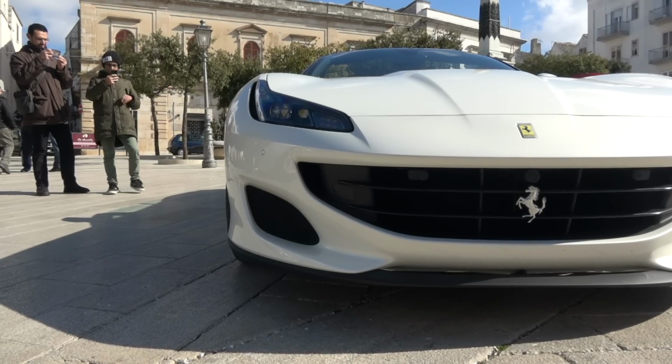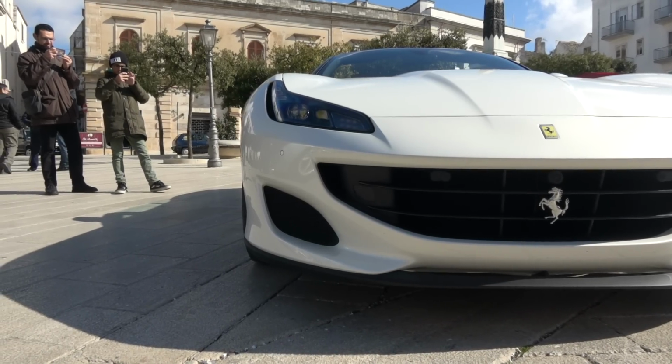When this car launched at Frankfurt, I couldn't get over the massive aesthetic change over the Ferrari California. As soon as I saw it and I heard about the engine upgrades, I was really excited to drive it. That event was in September, it seems like it was only 5 minutes ago, and now we're here and I'm going to immerse you firsthand in what it's like to drive the all-new Ferrari Portofino.